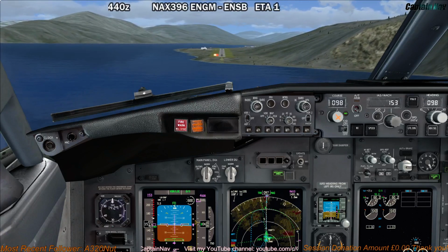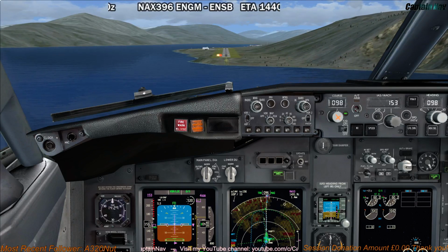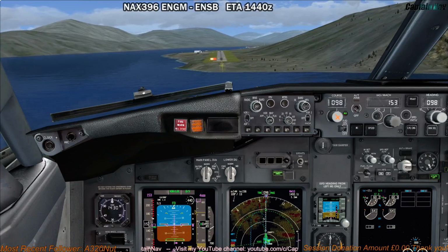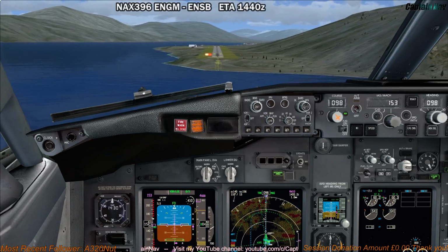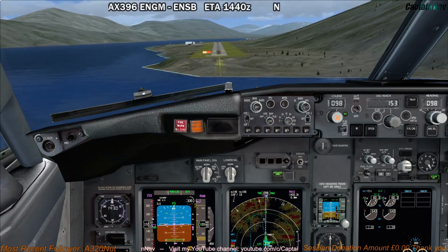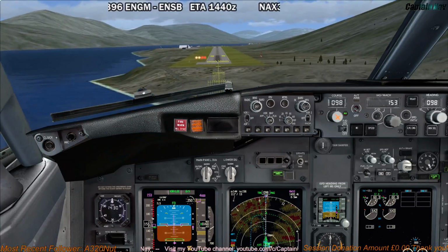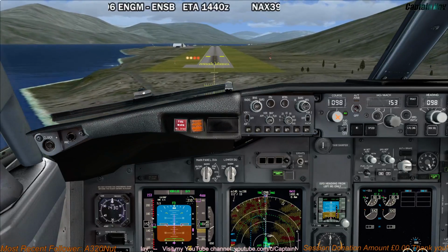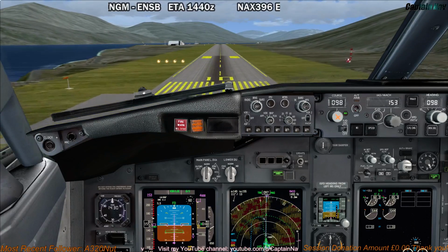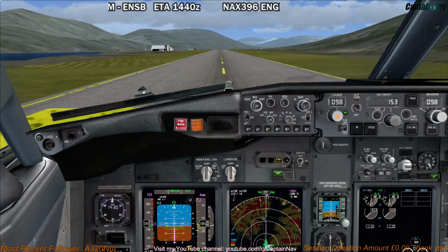Looking good, as I mentioned earlier on, that hill to the south of the airport, we can see on the terrain display. So we can't really venture too much to the right of the runway. Got the yellow lines, typical of the Norwegian airports. 50, 40, 30, 20, 10.